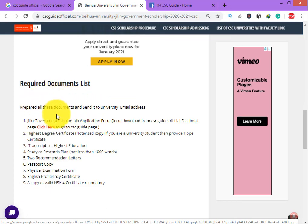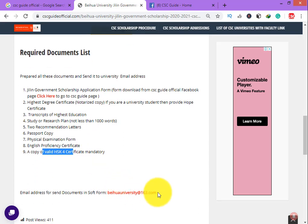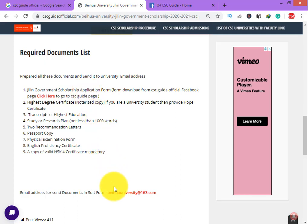Required documents are the Jilin government scholarship application form. Click here to go to the CSC Guide official page and download it. I will tell you in this video, so don't worry about this. Then highest degree, transcript of highest education, study or research plan, two recommendation letters, passport copy, physical examination form, and English proficiency certificate. HSK4 is mandatory for this scholarship if your major is in Chinese. This is the email address to which you send all these documents along with the application form. If your major is in Chinese, you can ask them whether you can apply with an English proficiency certificate. Hopefully they tell you.